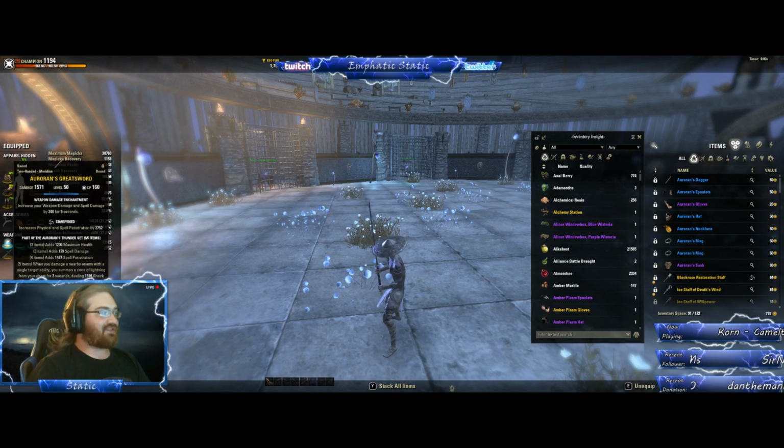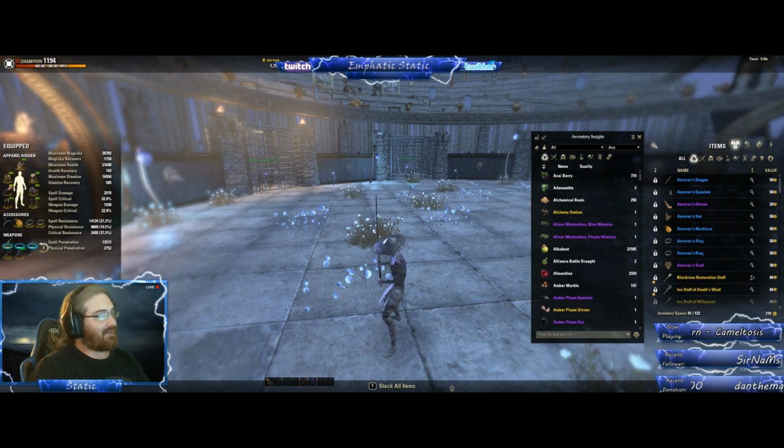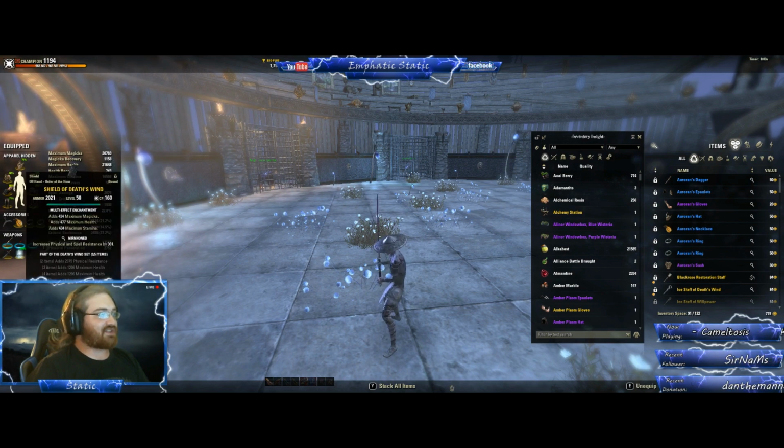This is a great set. The 2 through 4 includes penetration, and we're going sharpened. So when we make our bar swap to this front bar, we get a lot of penetration. It doesn't really do a lot of damage on the tooltip. It's 1500, but it's every half second. And it's also nice because it's the same size as our jabs, so it pairs pretty well to keep pressure up on targets. On the back bar, we're running Death's Wind just to get the 2-piece physical resistance.